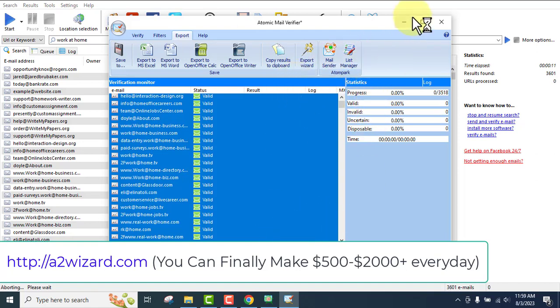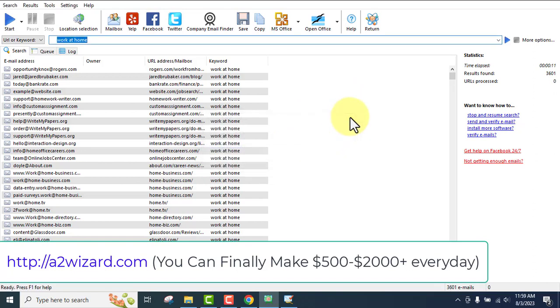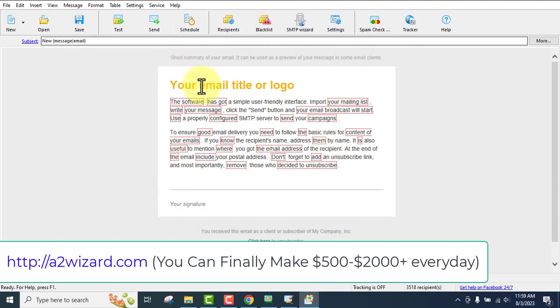Now let's wait for the email sender, so that I can show you how it looks and how to use it. The main method I want to teach is that you extract emails, you verify those emails, and you can sell those verified emails on Fiverr.com, or you can promote any offer. You can send bulk emails.